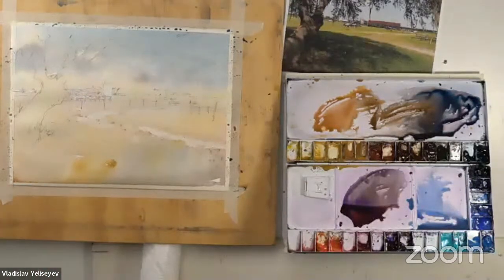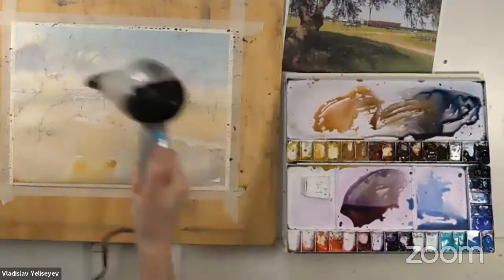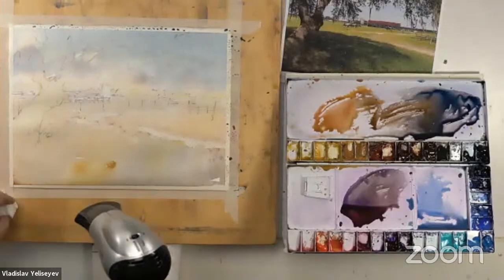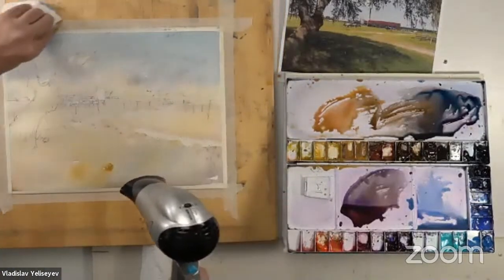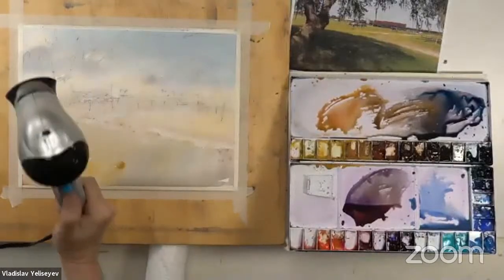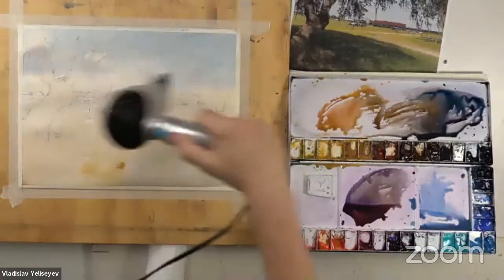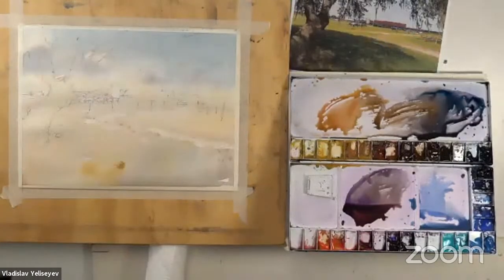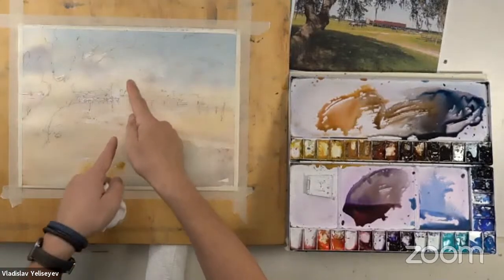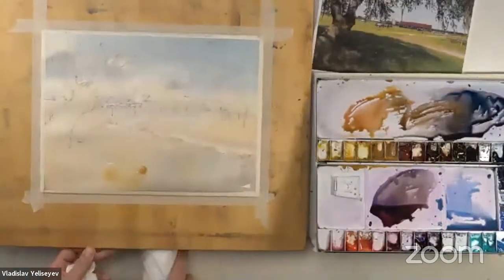Okay, so what I'm going to do now is dry everything. Look at that. All right, look at this smoothness of the first wash. Look at this color integration, red, yellow, blue, not a spot, nothing. This paper is really, really likable.